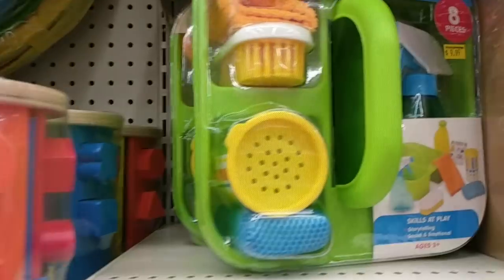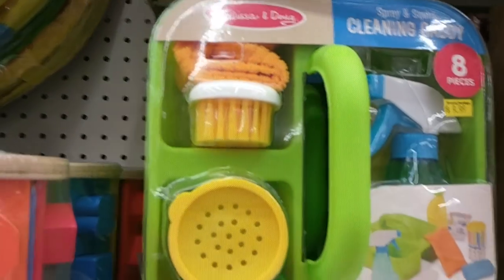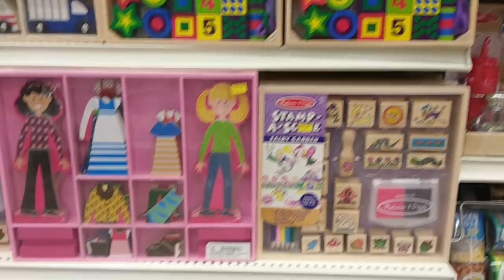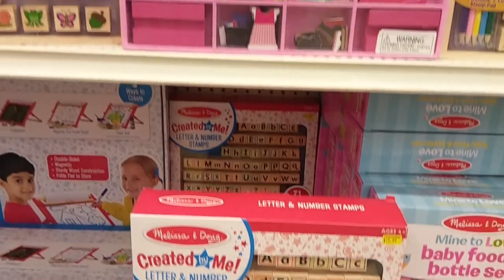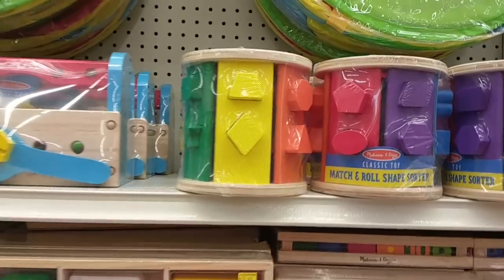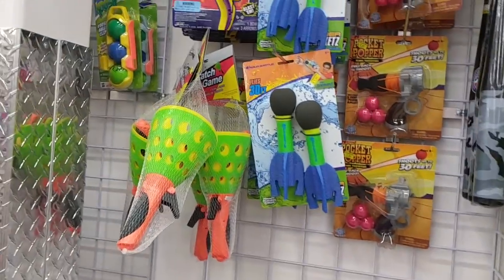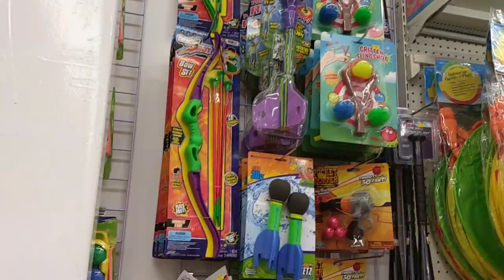Cleaning caddy. Aww. Ife would like that, I'm sure. Oh, they have Melissa and Doug toys. Well, I cannot sell Melissa and Doug on Amazon. That is a restricted product. I have to be a licensed Melissa and Doug representative to sell for them. Slingshot, critter slingshots.